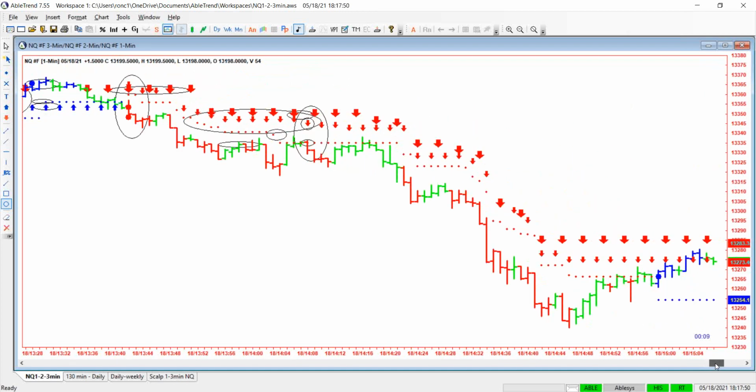Down, down, down, down. There's the two greens. The stop out is exactly right there, right around 260. We got short at 330. It was a 70-point winner. That's $1,400 that Abletrend gave to me, to you, to everybody who took the signal and does what the software says.